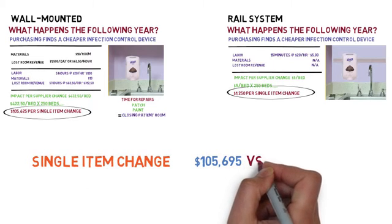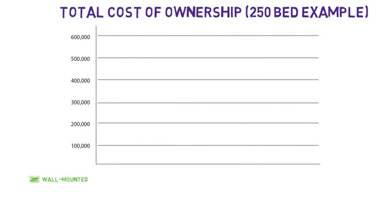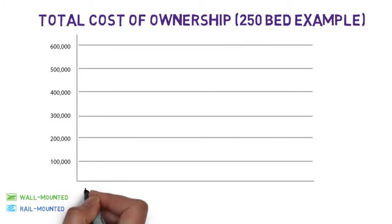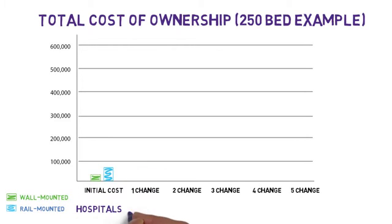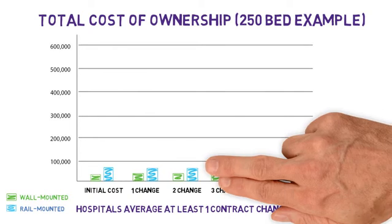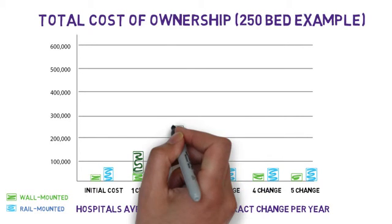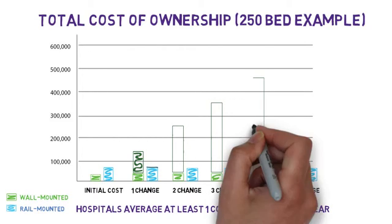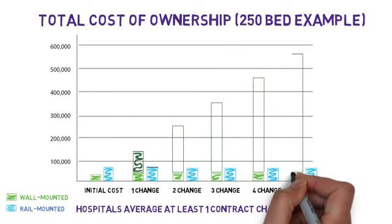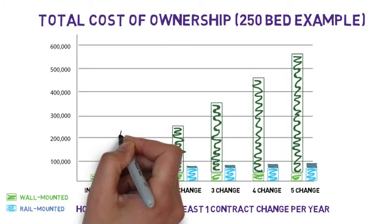Okay, I've thrown a lot of numbers at you. Let me show you what this really looks like graphically, because we've only talked about one change so far. Let's talk about the total cost of ownership in our example. First, let's put in the installation cost, both for wall-mounted and rail-mounted. Now we can take a look at what happens after the first change. As we talked about earlier, we know these costs, so we can graph these in for wall-mounted and then for rail-mounted. Now what becomes really interesting is when you look at the second change and the third change and the fourth change and so forth. If we put the additional cost for each one of those changes into the graph, the difference between wall-mounted and rail-mounted becomes obvious. There's a drastic cost savings when it comes to using a rail-mounted product.